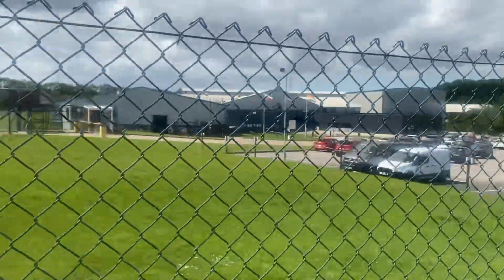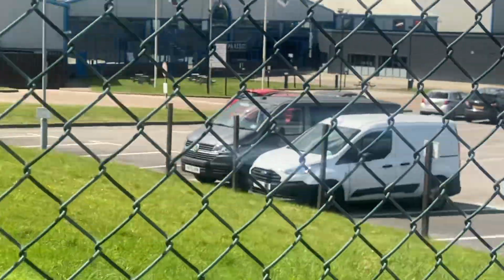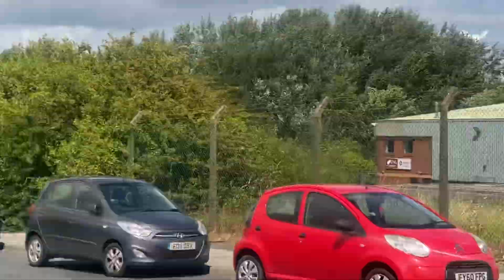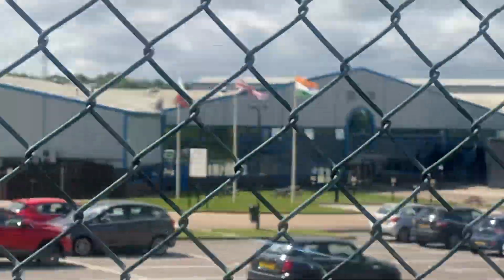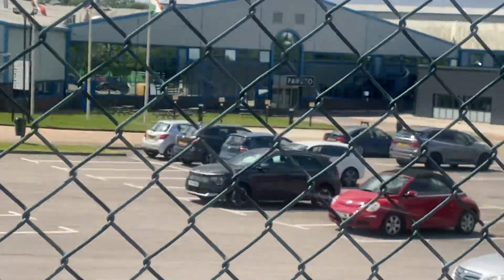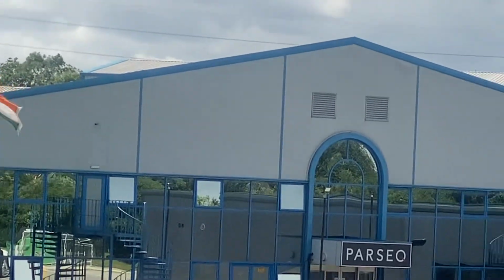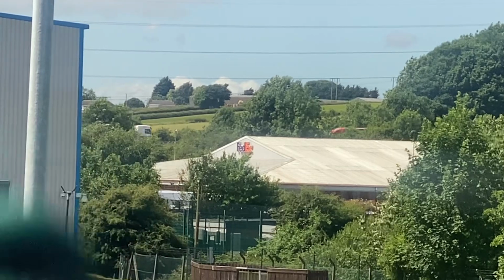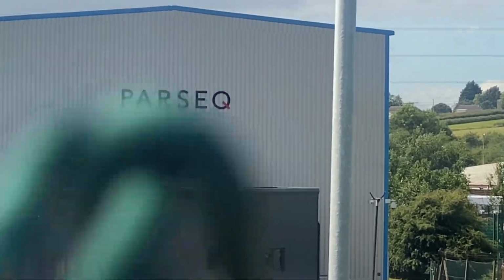A very, very big factory out here. From the back where I am coming from. I'll just stand in the center and show you. Big, big factories, both sides. This is a big factory out here. Very big factory. And on the back, there is a motorway. That's a motorway on the back. M80. Big motorway out here.